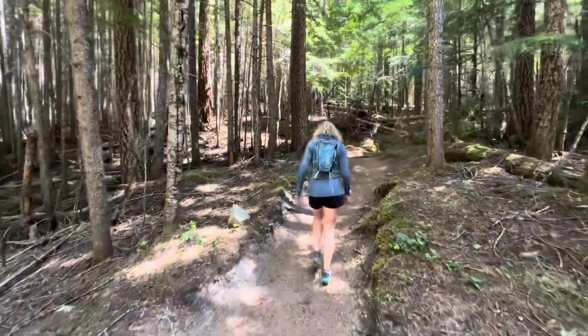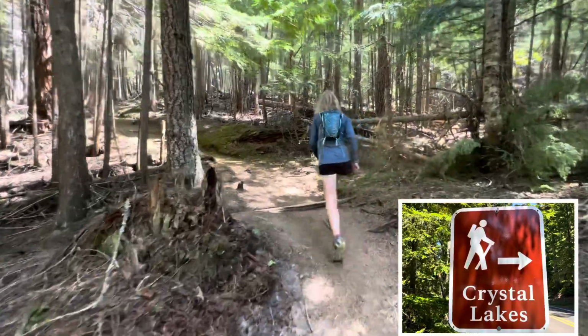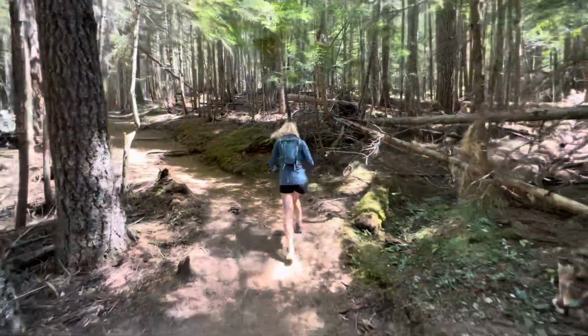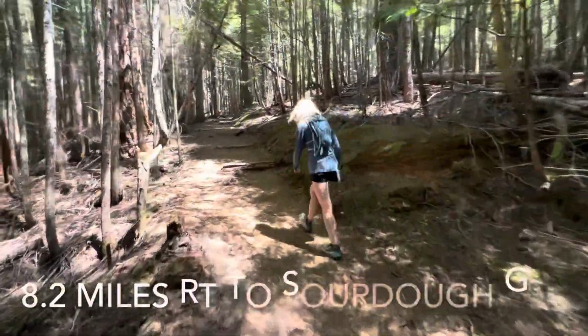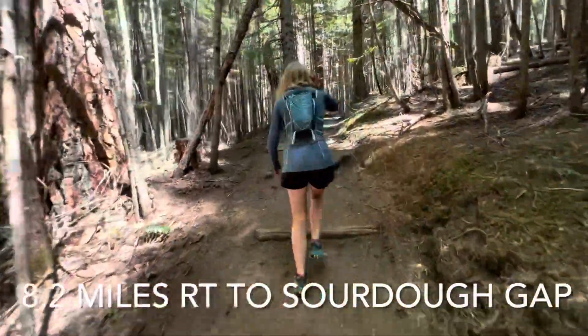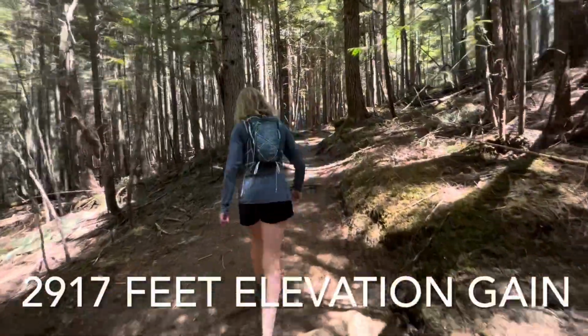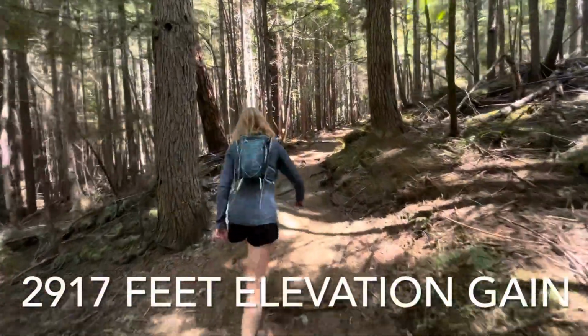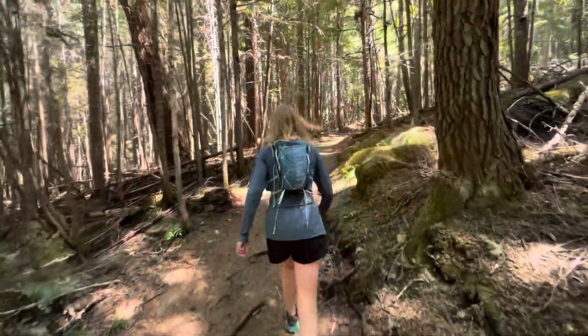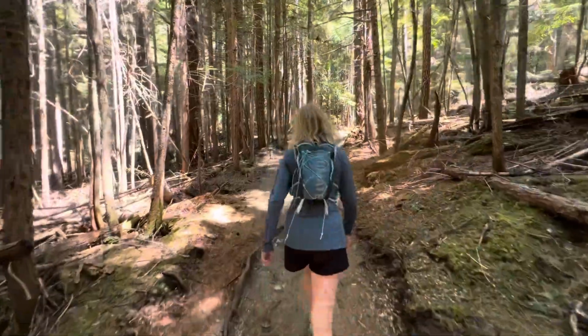So for today's adventure, we're doing the hike into Crystal Lakes off Highway 410 in Mount Rainier National Park. If snow conditions are okay, then we'll hike up above Crystal Lakes over to Sourdough Gap. And if we're able to do that, then the trip today will be a little over 7 miles round trip. Anyways, today's adventure, Crystal Lakes in Mount Rainier National Park.